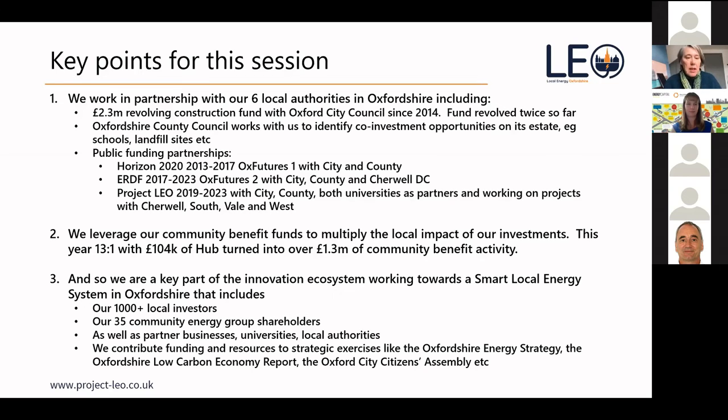We've got over 1,000 local investors now. In fact, it's about 1,300. We work with 35 community energy groups. We've got 62 primary substations in Oxfordshire. So you can see we've got communities working in most of those already, and we now know what sort of system we need to be building to work with their local authorities to have consistent, reliable, foreseeable funding to help them do that. We can build those partnering relationships with the businesses, universities and local authorities who are key parts of that ecosystem.